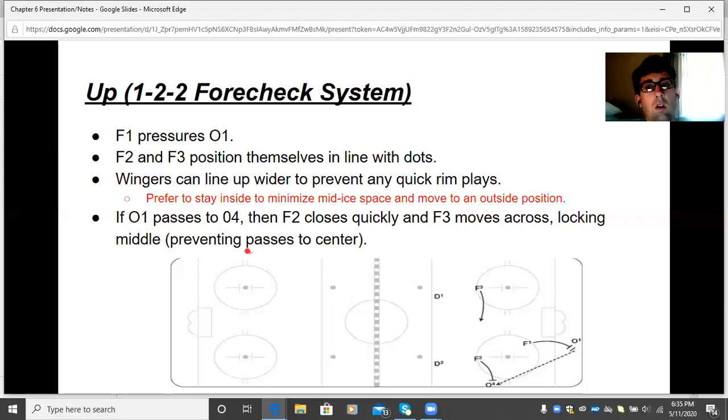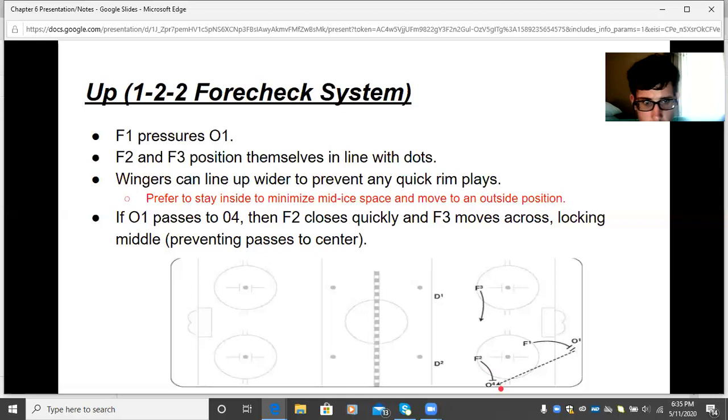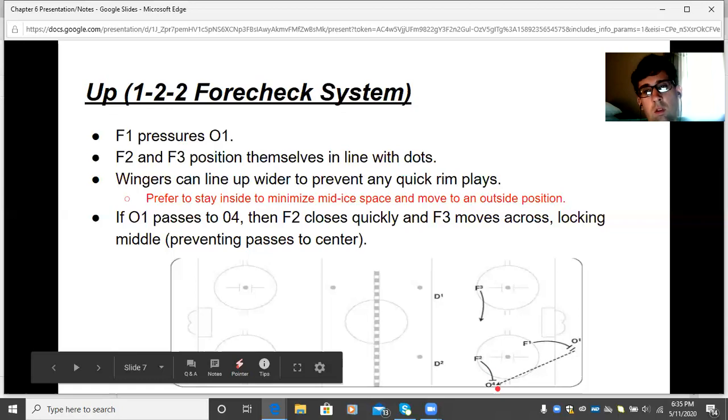So we're down here. Offensive four down here. The offensive one is passing to offensive four. You've got the second forechecker, first forechecker and third forechecker, and you've got defense one, defense two, and offensive four.